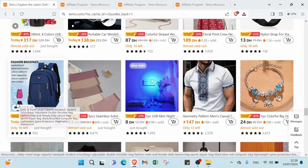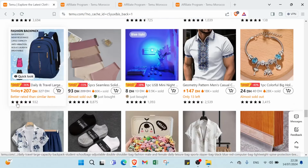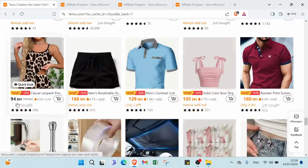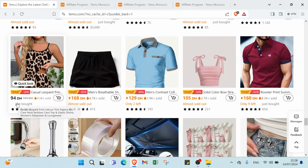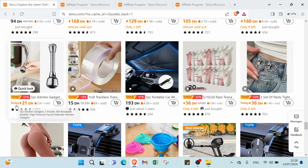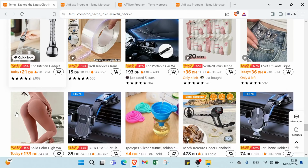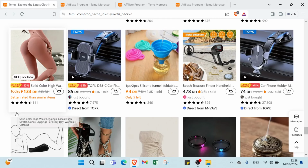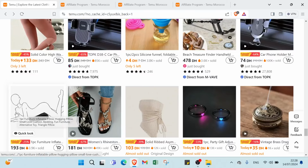The third one, we have providing services. Offer freelance services such as graphic design, writing, consulting, or virtual assistance. Create detailed service listings with clear pricing and delivery times. We have also affiliate marketing. Promote other sellers' products and earn commissions on sales generated through your referral links. Utilize social media, blogs, or email marketing to reach a broader audience. Finally, we have dropshipping. Set up a dropshipping business where you sell products without holding inventory. When you make a sale, the supplier ships the product directly to the customer, allowing you to focus on marketing and sales.